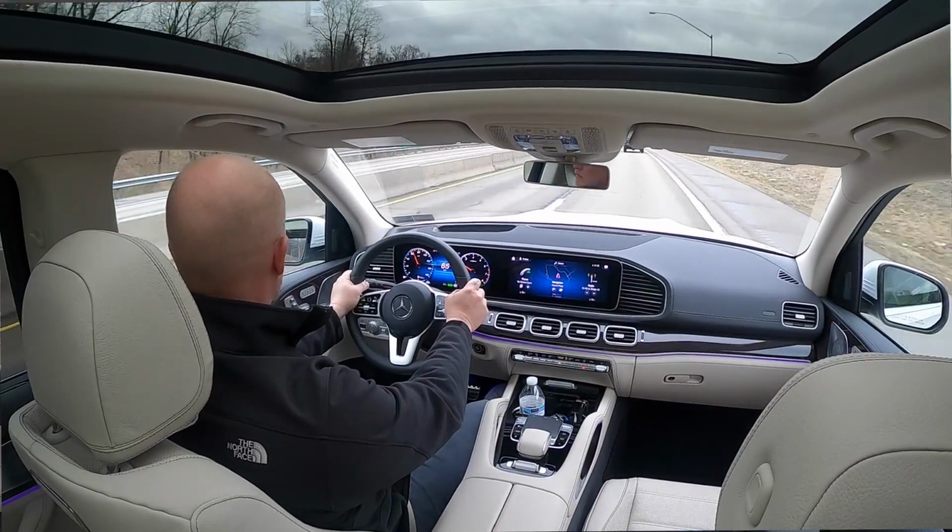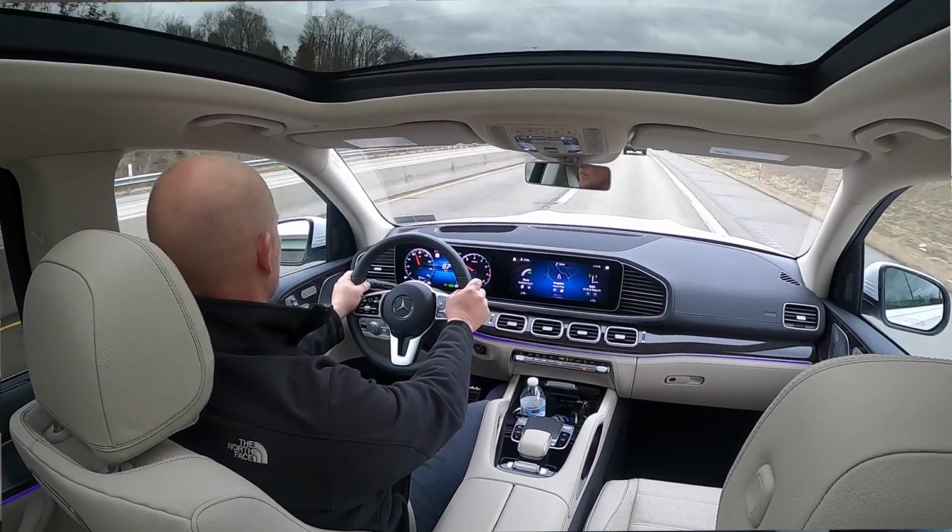I'm gonna put it in manual here though. I'm gonna tap one of the paddles. Pretty slow shifts though when you're shifting in manual mode, which is kind of disappointing for this transmission. I know it's tuned differently for the AMGs, but I figured since this is a 580, if you wanted to really drive it in sport mode and shift on your own, the shifting would be a little quicker. But oh well, it's a big luxury SUV. I don't really have to drive like that. I'll just keep it in automatic.